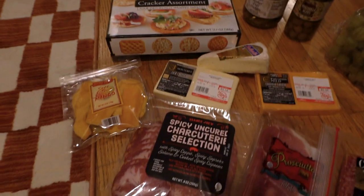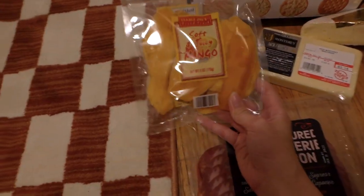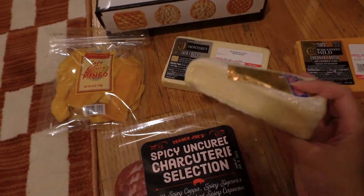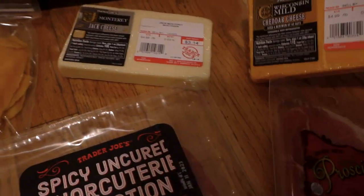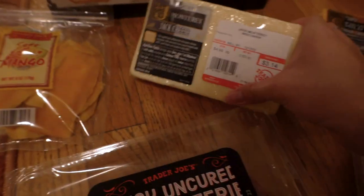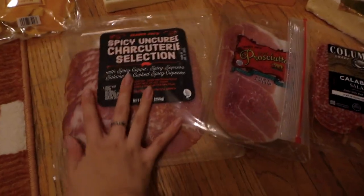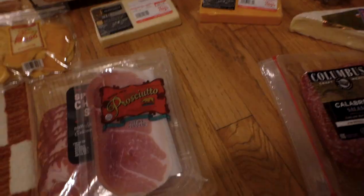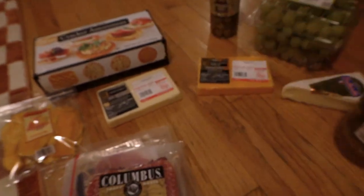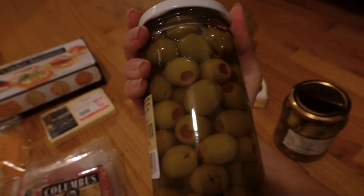Crackers, and I still have some crackers up there somewhere. Pretzel crackers and whatnot. Some dried mangoes. Obviously cheese. What's a charcuterie board without cheese? So we have brie here, some Wisconsin mild cheddar cheese, and this is Monterey Jack cheese. Then three different kinds of meats: prosciutto and salami. Some grapes. We got dill pickles. Olives. These are a lot of olives, but they should be good.